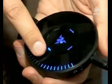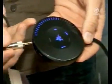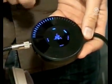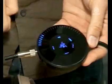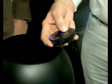You can plug this into here, like that. If you wish to listen on headphones, for example, these are headphones here. We can plug those into the remote as well. So it means you don't have to move away from your desk to connect the speaker up. You can also have this connected to your PC at the same time. If you take this out, you can switch between your PC and your TV.